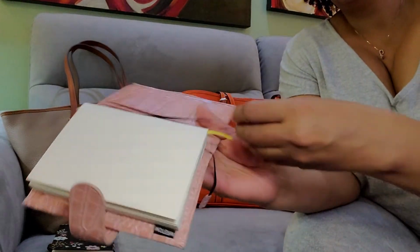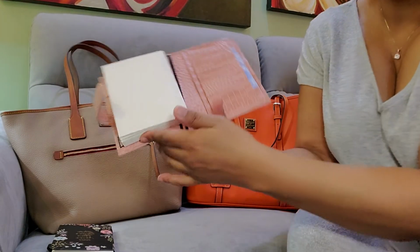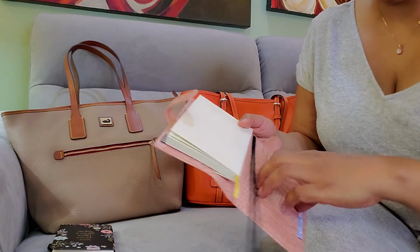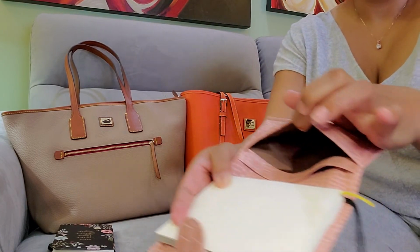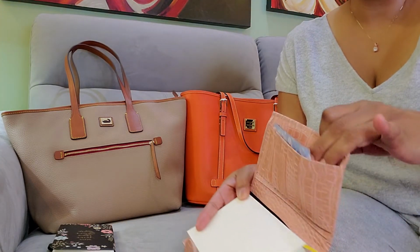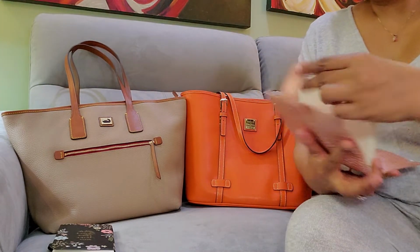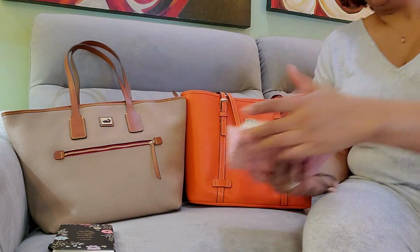And then it has these two, they're not stretchy bands, these two bookmark things here. And then it has a spot right here, a card section, another spot, and then the bonus right there. So I'm really liking this. This is the pink. Really like this.